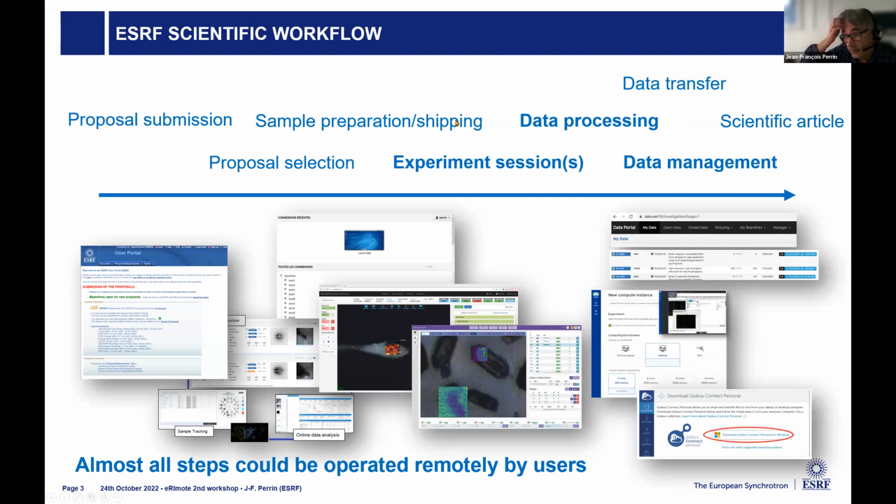Now, before entering into more detail in the scientific journey, I would like to present the workflow. So it starts, as was explained by Daniela, with proposal submission and review, the selection of the proposal. Then there's the sample preparation, shipping, the experimentation, then the data processing, the transfer and management of the data, and at the end, quite often, and we expect it, a scientific article.